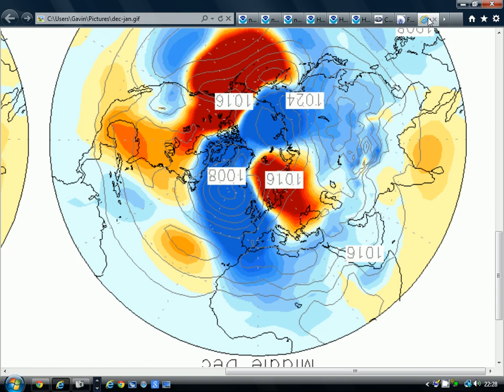This is broken down into 10-day periods. We're starting in the middle of December, we're going through to late December, and then we're going to finish in early January, just to show you what it's going for as we move towards the middle of winter. This isn't really part of the winter forecast, but I thought I'd throw this in anyway if we've got time. For the middle of December, it's seeing below average heights, low pressure out to the west and the southwest.